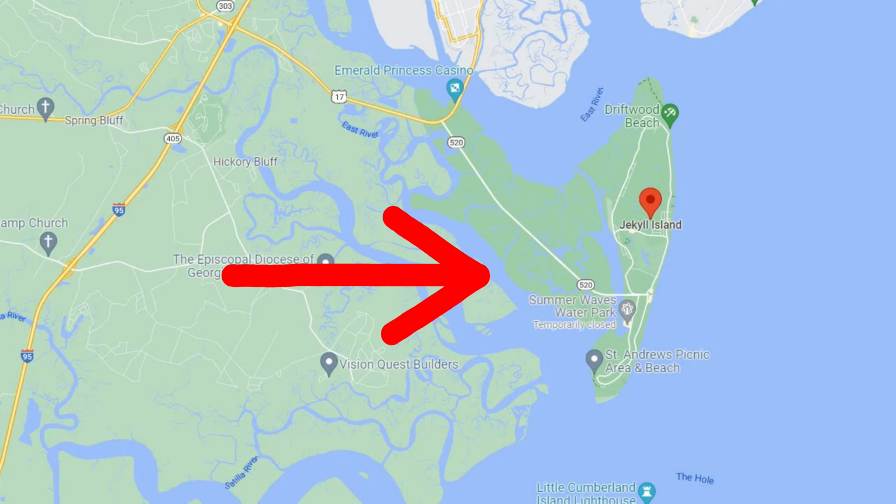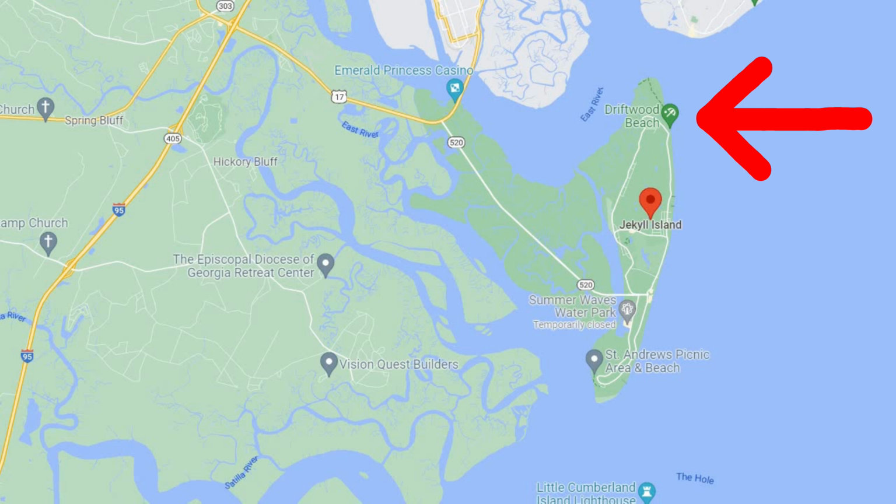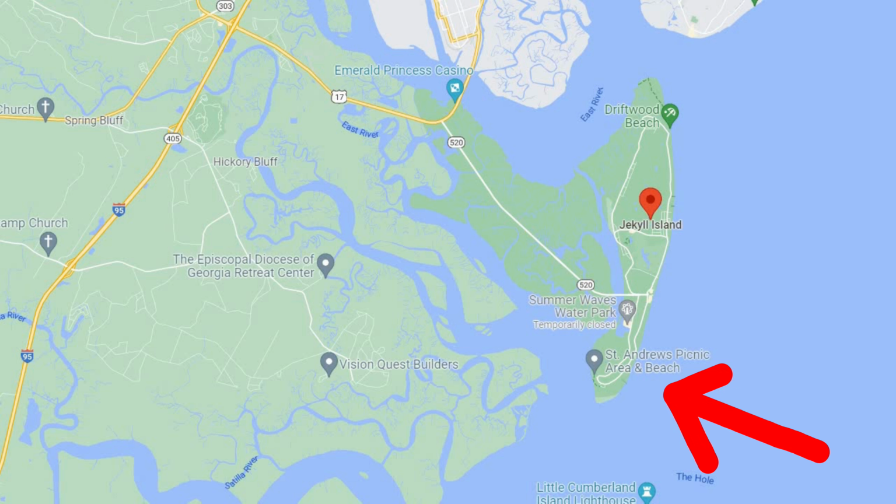Jekyll Island is located in Georgia, and as you can see here, it's famous for its Driftwood Beach and also the St. Andrew's picnic area and beach area. It is fantastic, and it is a beautiful area with lots of hiking, biking trails, wildlife, and things to see.